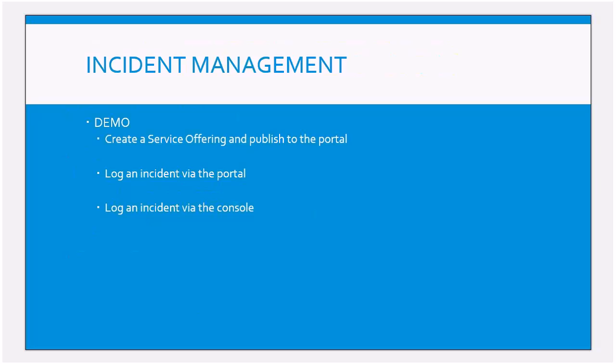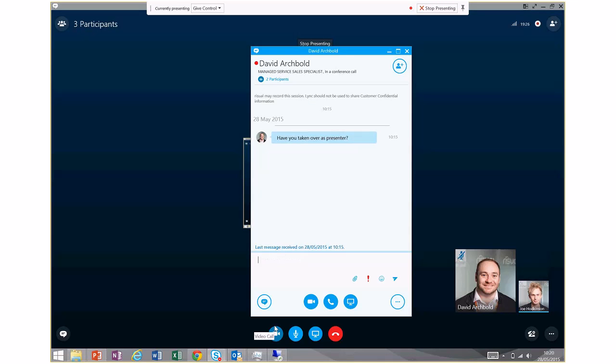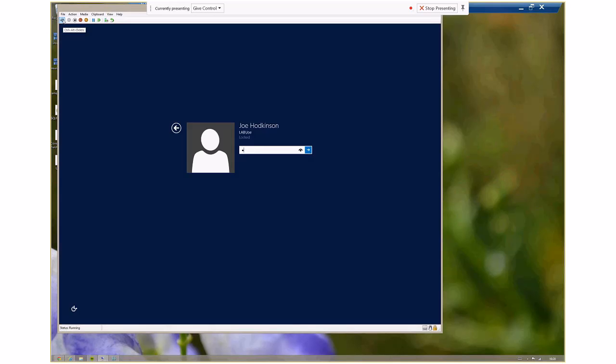And also on the flip side, how we can log an incident via the console, so your service desk analyst sitting there on the telephone, how they can log the call and how they can interact with Service Manager. Okay, so if I present my screen. Okay, so let me just log in.